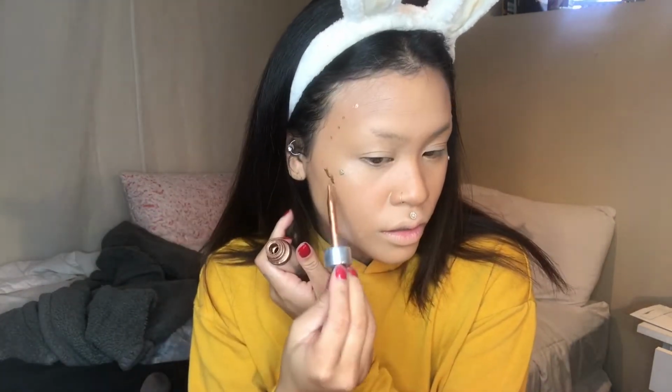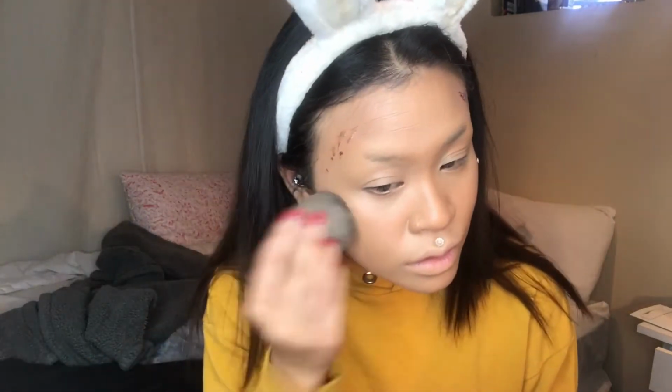I'm using the Cover FX drops. This is kind of old, but I like it. I know they still sell it. I just kind of use it as a liquid bronzer. I don't have the product with me right now, but it's amazing, and Cover FX is amazing. I believe everything is vegan from them and cruelty free.